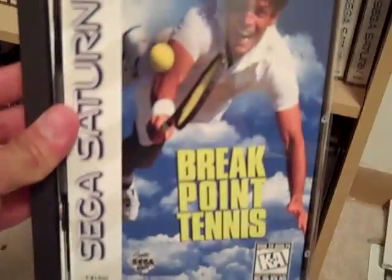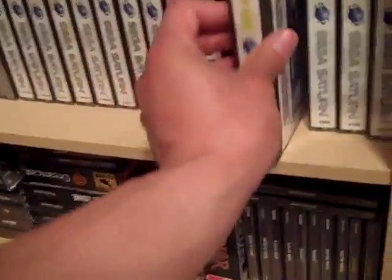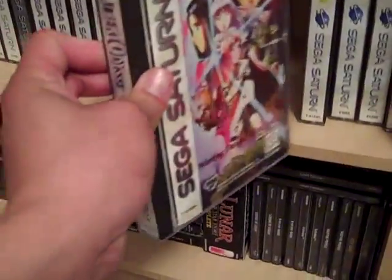Let's see, Breakpoint Tennis. My brother gave this to me for Christmas. It's nothing too special. It's okay, but I'm glad to have it in my library. Albert Odyssey, great game by Working Designs. It's a role-playing game. Very nice game.